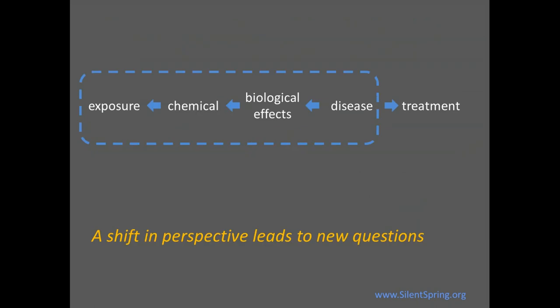And what Silent Spring has done is start with the disease of breast cancer and then look upstream and say, what biological effects precede the disease and lead to it? And what chemicals cause those biological effects? And where do we get exposures to those chemicals? That's an unusual shift in perspective. I think it's been very fruitful for breast cancer and could similarly be extended to other cancers and even to other health effects.